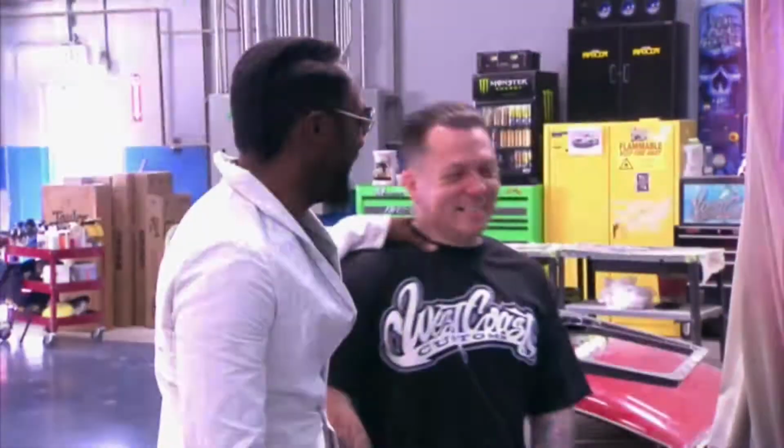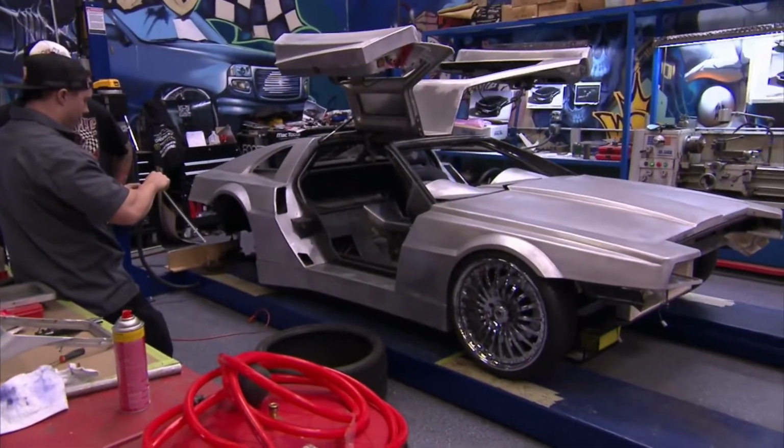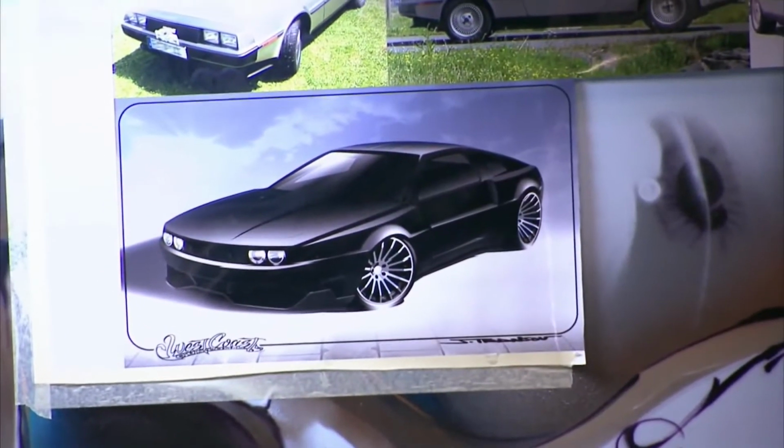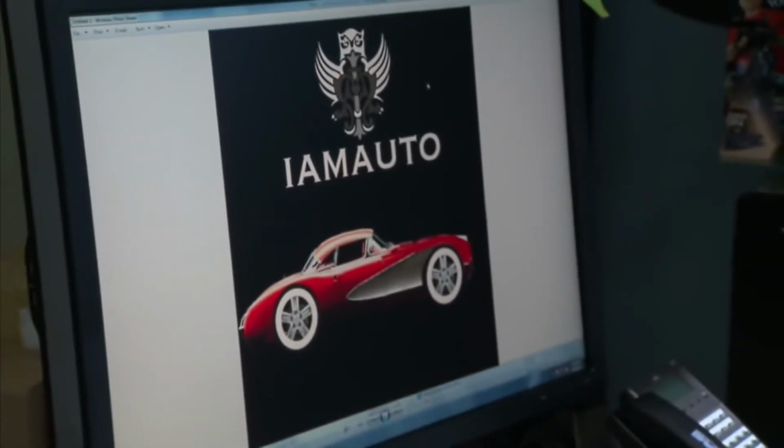will.i.am from the Black Eyed Peas is a really good friend of mine, and he's also a really good customer. We're building a DeLorean for him right now. We're redesigning it, making it look like a 2020 DeLorean. And we also have another project in there that's a hand-built car. On top of that, he wants a 1958 Corvette mixed with a brand new Corvette. But this one, he wants fast.